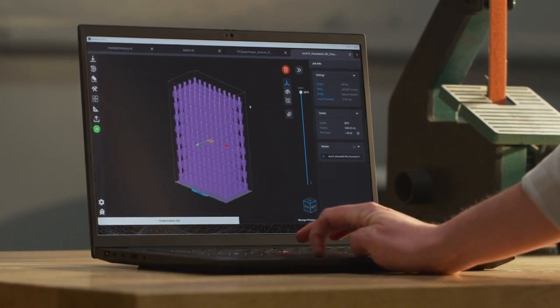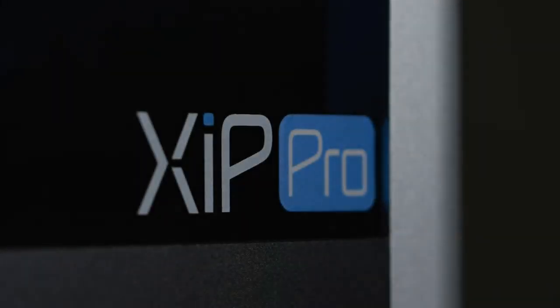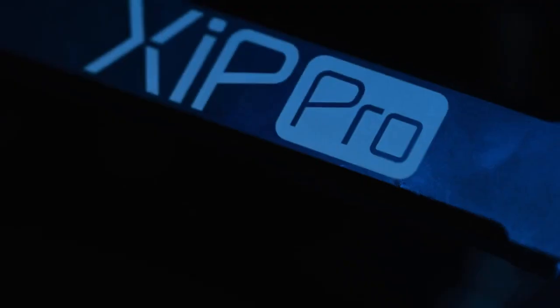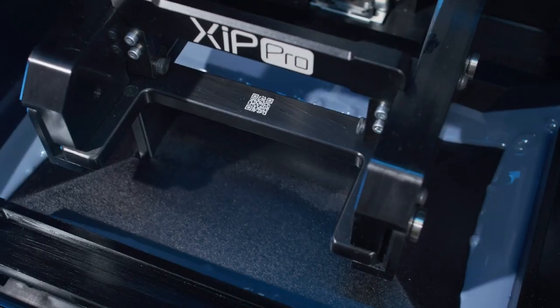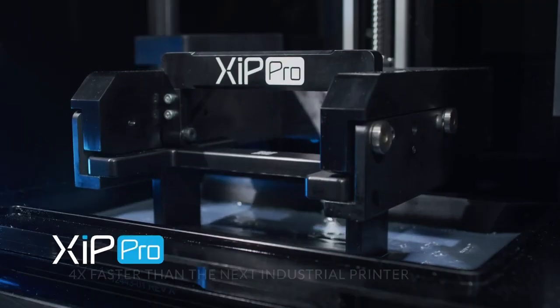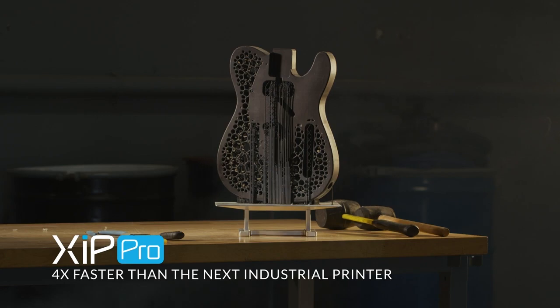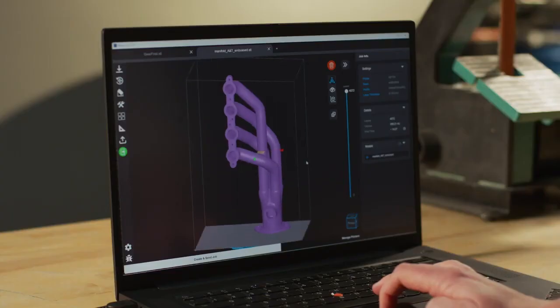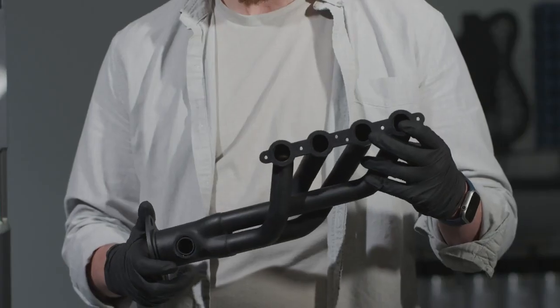Wide range of materials. The printer supports a variety of materials, including engineering-grade thermoplastics, photopolymers, and composites. This allows users to choose the most suitable material for their specific application, whether it's for prototyping, tooling, or end-use production.